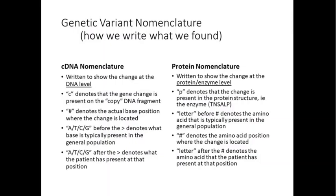And so you'll see when they're written out, one has a C in front of it, and that lets you know that this is the cDNA type versus a P, which stands for protein, and then it's going to follow a similar format of telling you where exactly in either the gene or in the protein the change occurs and then what that change is. And this is really best illustrated by an example.